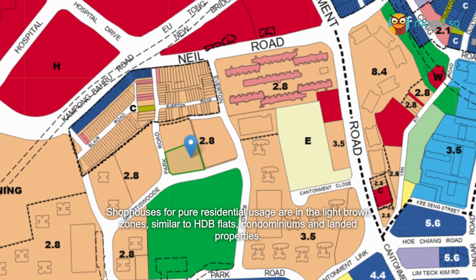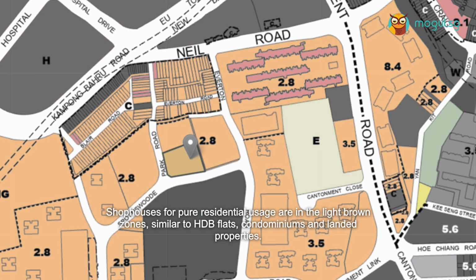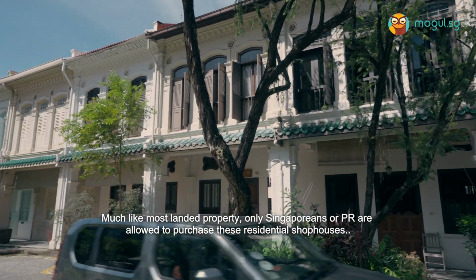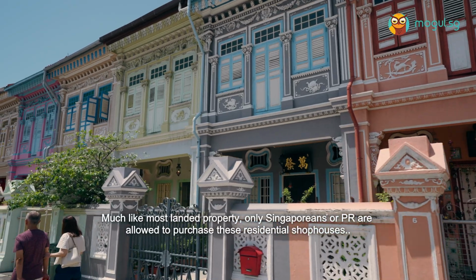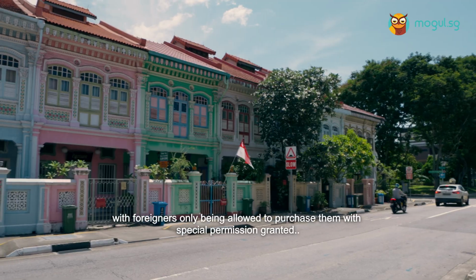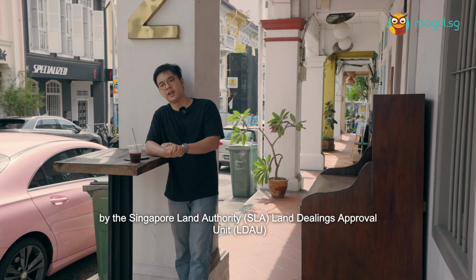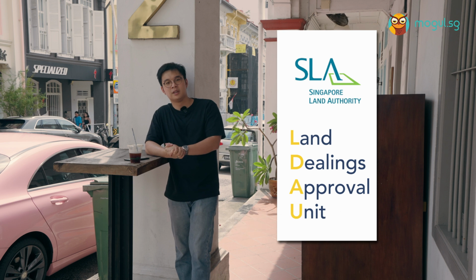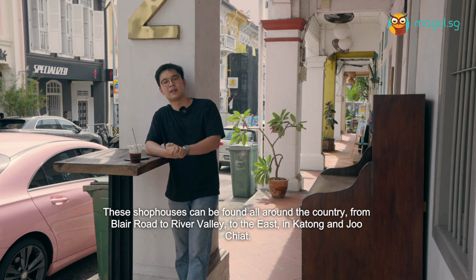So shophouses meant for pure residential usage are in light brown zones, similar to HDBs, condos and landed properties. Much like most landed property, only Singaporeans or PRs are allowed to purchase these residential shophouses, with foreigners only being allowed to purchase them with special permission granted by the Singapore Land Authority or SLA's Land Dealings Approval Unit or LDAU. These shophouses can be found all around the country, from places like Blair Road and River Valley all the way to the east in Katong and Joo Chiat.